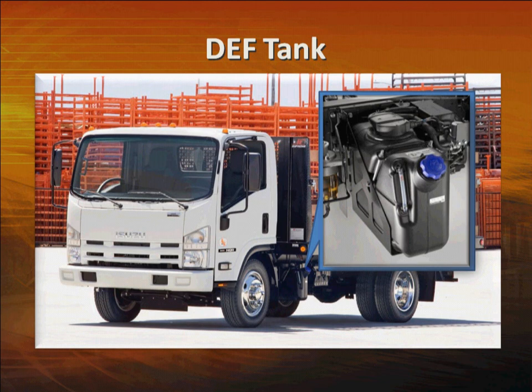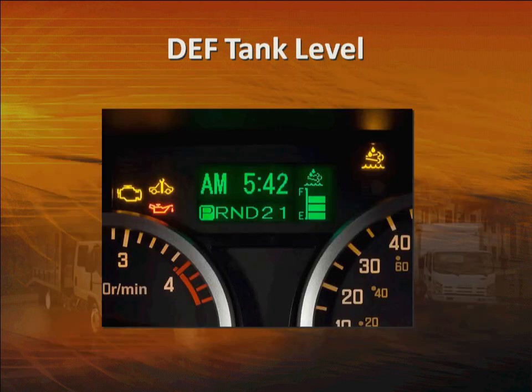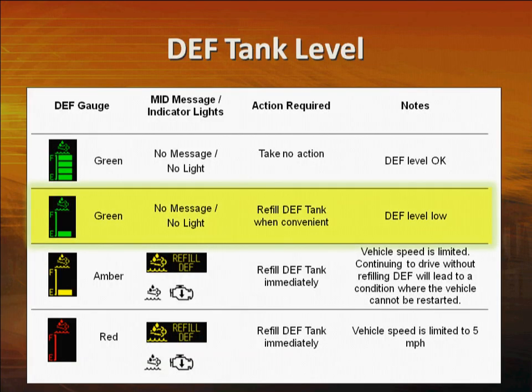You can monitor the DEF tank level with the gauge on the MID. It's here on the display, always visible. When the tank is full, you'll see 4 green bars. When the gauge is down to 1 green bar, plan to refill DEF when it's convenient. When it turns amber, refill the DEF tank right away.